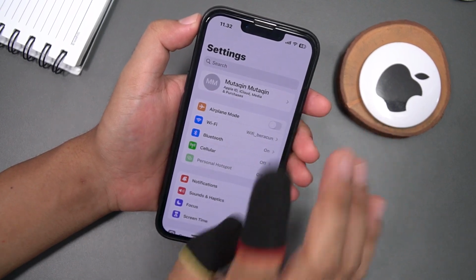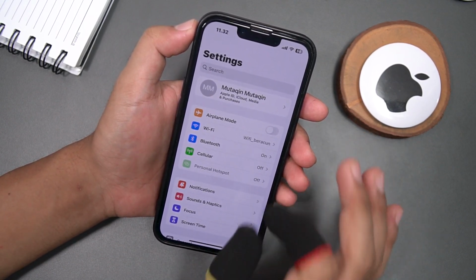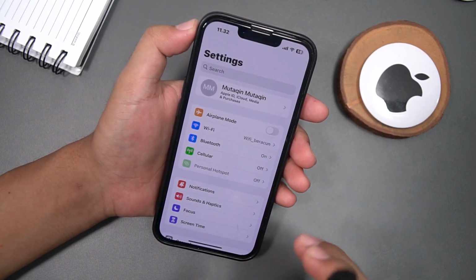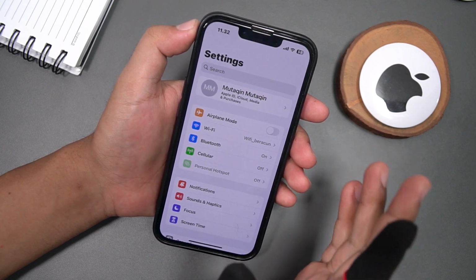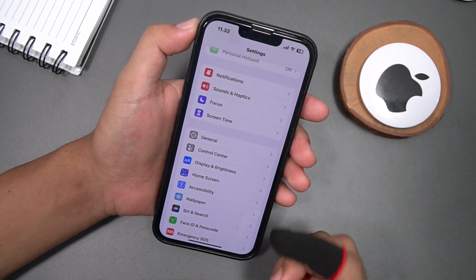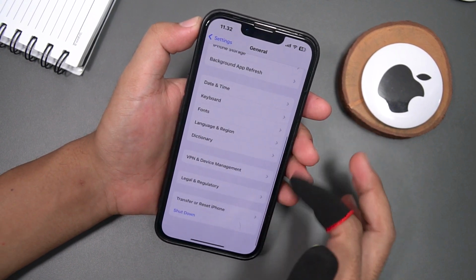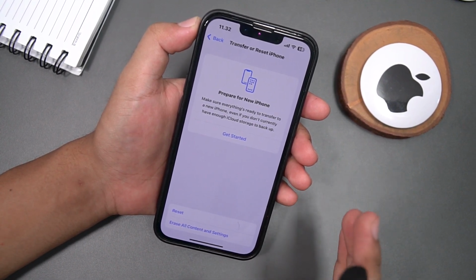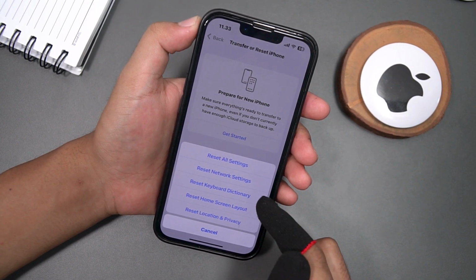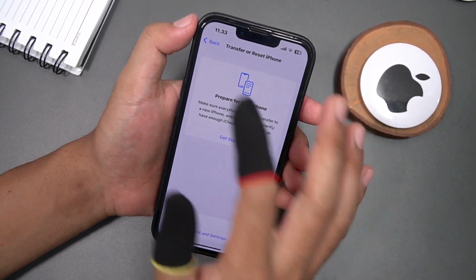Mistake number 4. No service error. If you experience a no service error on your iPhone, the first step is to check your network coverage. If you are in an area with poor coverage, your iPhone may not be able to connect to the network. If that's not the issue, you can try resetting your network settings by going to Settings, then selecting General, and then selecting Reset. Then you can select Reset Network Settings here. But if the problem still persists, you may need to contact your carrier or support.